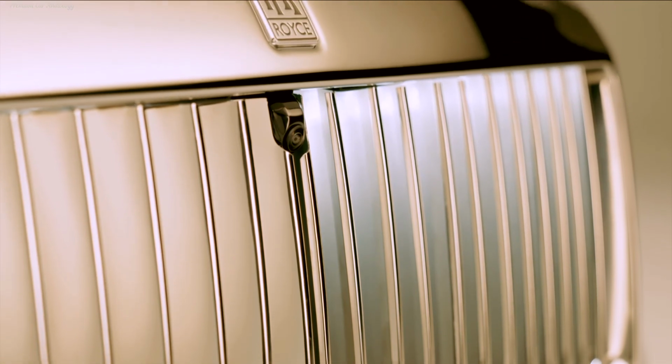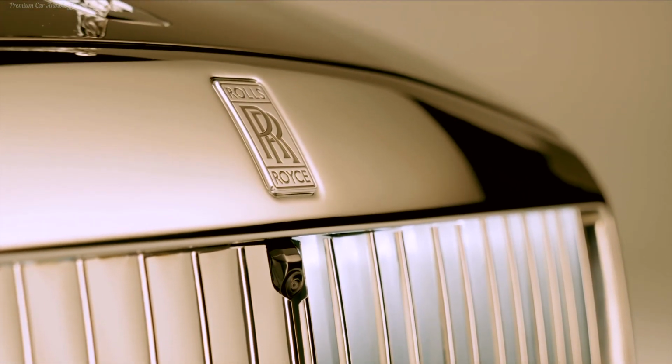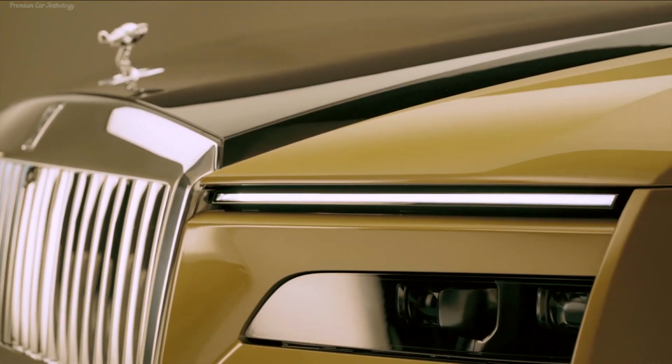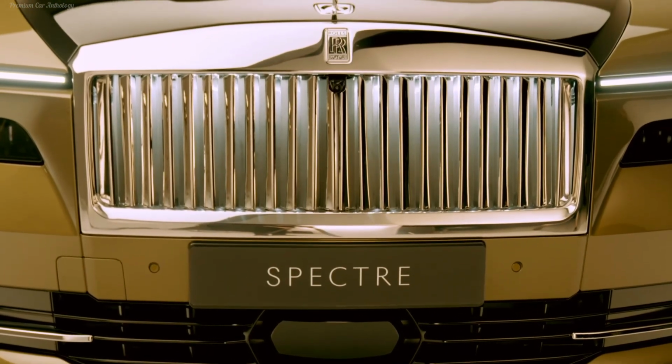The electronic architecture of decentralized intelligence, which provides direct data exchange between all functions of the car, and the digital architecture of Spirit with full support for the proprietary Whispers application, also debuted on Spectre.